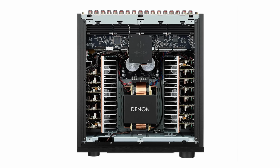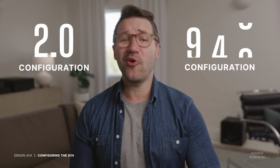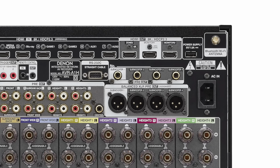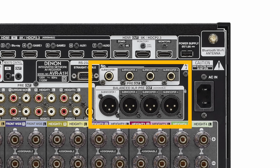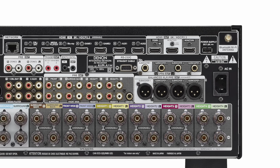But given the size of the A1H's power supply and just general amplifier construction, it should have zero issues driving just about any speaker, stereo or surround. With 15 channels of amplification inside, the A1H can be configured in stereo all the way up to 9.4.6. Now, about that .4. Yes, the A1H has 4 subwoofer outs, and yes, they are independent. Better still, there are both RCA and XLR style preamp outs for the subwoofer outs.